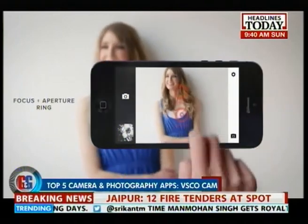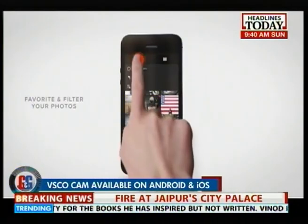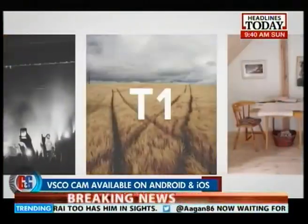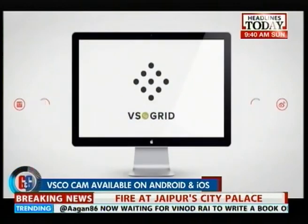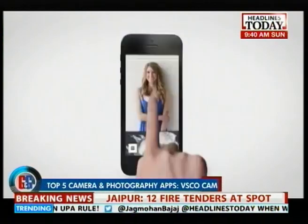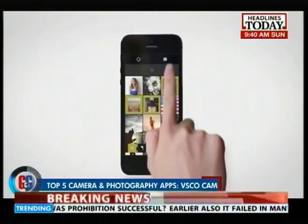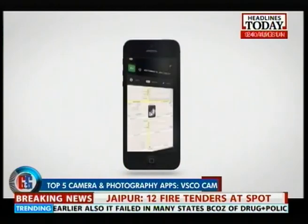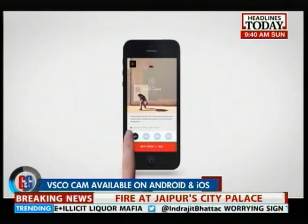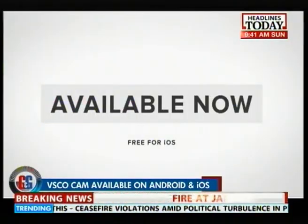VSCO Cam falls somewhere between Camera Plus and Instagram. It's a powerful editing tool that's full of filters to enhance your images. It is easy to use, has a ton of advanced filters and provides a place to share your photos if you want. The features are easy to use and you can easily edit exposure, temperature and contrast with just a couple taps. If you want, you can upload all your photos to your own page on VSCO Grid, which also has options for copywriting your photos. It's free with in-app purchases for filters on Google Play and App Store.